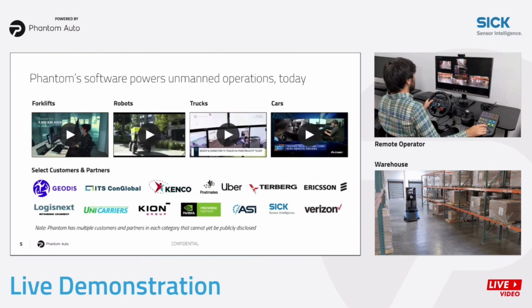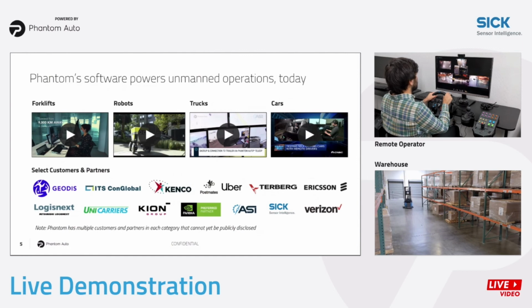As I mentioned earlier, we are vehicle agnostic. So we are not just working on forklifts. We also have customers in the delivery robot space, customers that are deploying trucks, specifically yard trucks in distribution center yards, and also passenger vehicles as well. I would say that our core focus today is really that logistics space, whether it's inside the warehouse, outside the warehouse and distribution center yards, or that last mile delivery with delivery robots.